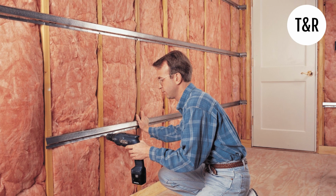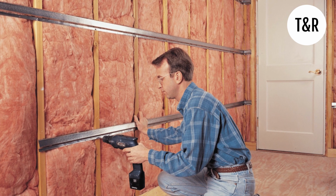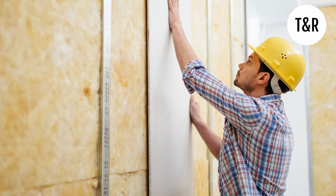Number three is sound insulation. With sound insulation, depending on where you're going, it may be up to code and required to have it. Not only does it reduce sound, but it also reduces the possibility of fire spread. It's one of those things that tenants are essentially going to want, especially in duplexes and triplexes, where they're going to want to have a minimal amount of sound whatsoever.